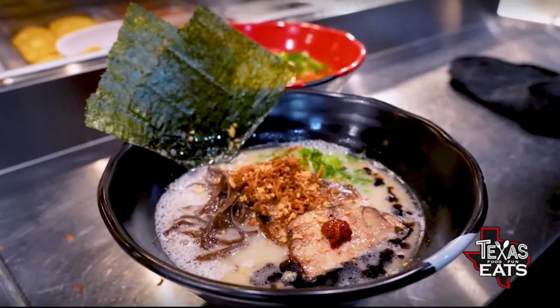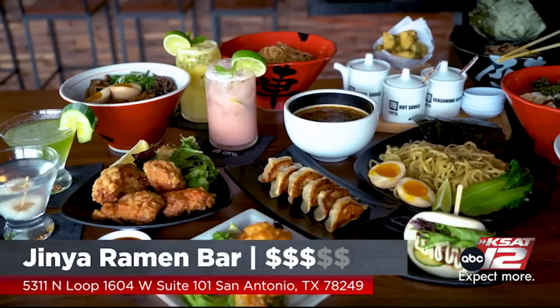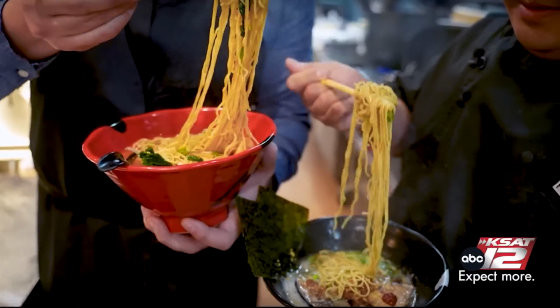You guys, JINYA Ramen. It just opened up here on the northwest side of San Antonio. I mean, great ramen options, tapas, cocktails, and just come out here and have a great time. Here you go. Cheers to you. Cheers.